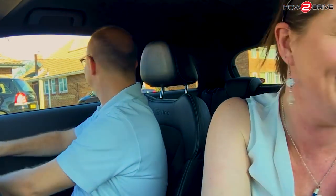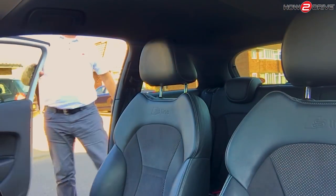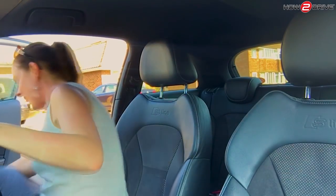Make sure you check your blind spot when you can. And your dad's rage. Oh, dear. I'm around the back. So what we do, you do your cockpit drill like you've done all that, and then I'm going to do my briefing on POM, moving off and stopping, then we'll do one.